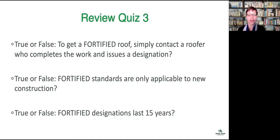To get a fortified roof, simply contact a roofer who completes the work and issues the designation. This is false. Remember, a fortified evaluator is the only one who can submit this information to IBHS. Fortified standards are only applicable to new construction. Everyone got that one correct. That is false. You can always re-roof to the fortified standard.